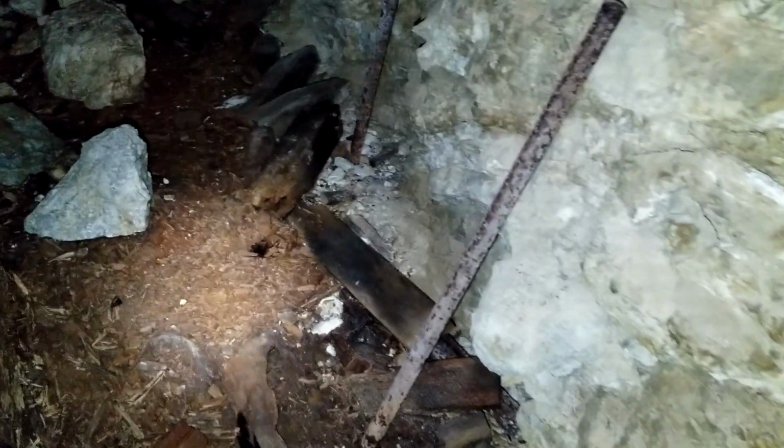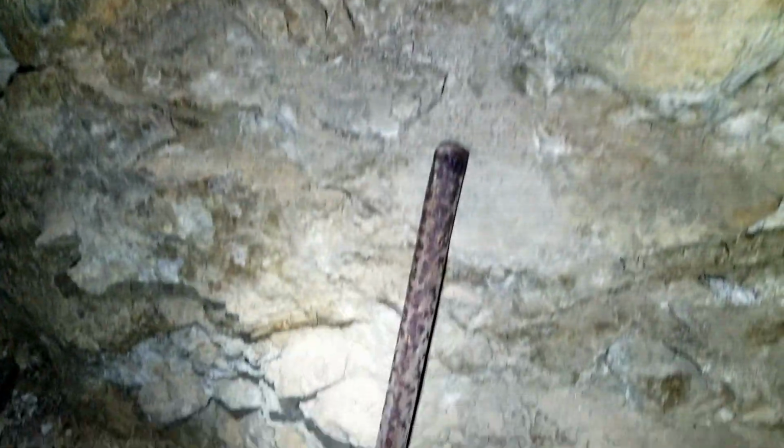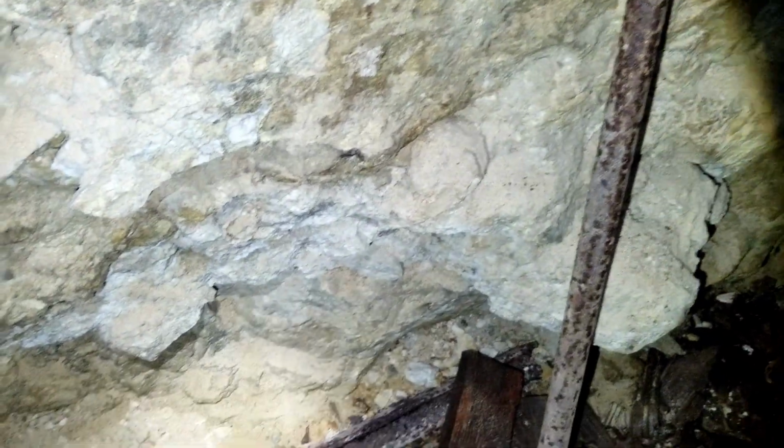There's another couple of steels here. That looks like a hand steel. Looks like a pipe. What is this? Just a piece of rail. Well, and here comes Nick from over this collapse.